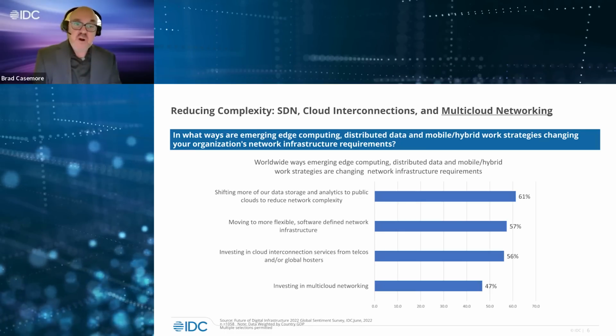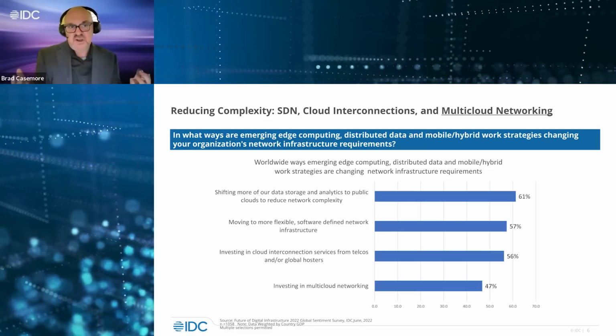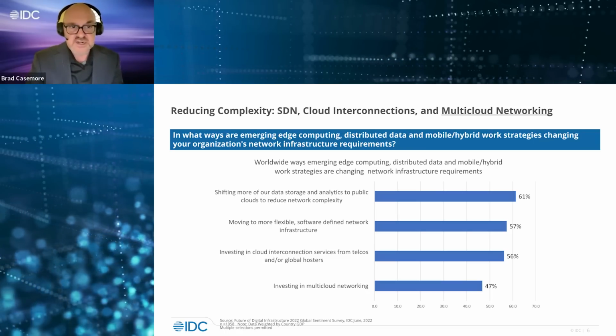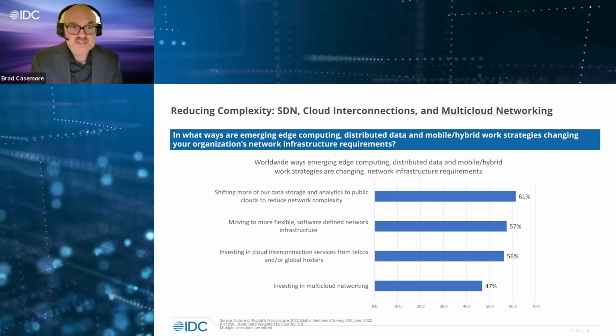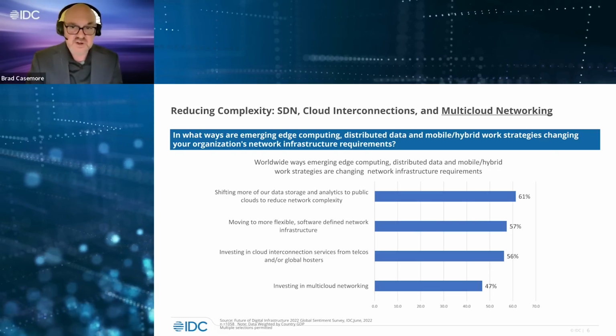So what does this mean? Well, another question that we asked in the same survey was, as you look at all of this, as you look at what you're doing in the cloud, cloud edges, and how your strategies are changing, what does that mean for the infrastructure requirements? And you can see that some are shifting storage and analytics to public clouds to reduce network complexity.